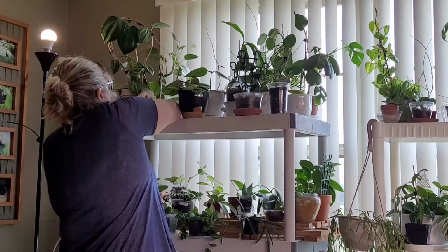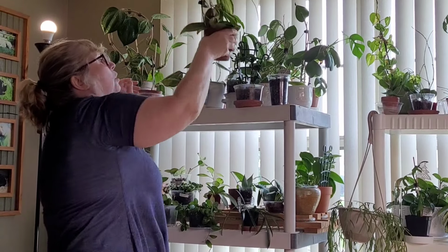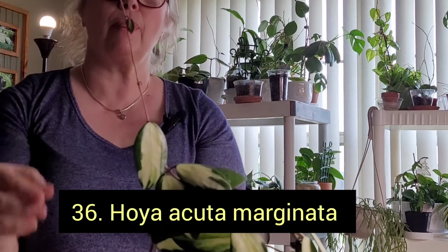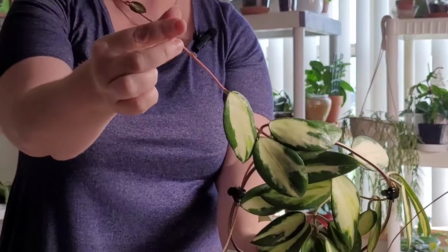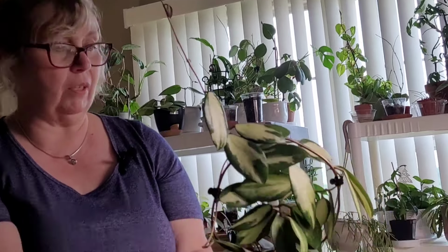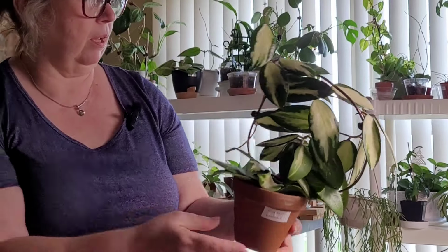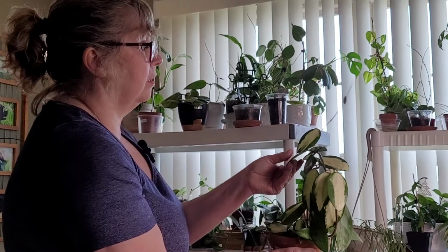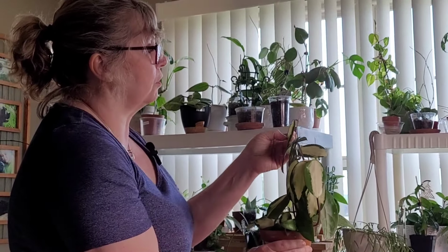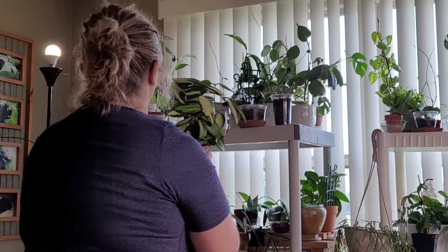And over here, I have my Hoya acuta marginata. This is one of my favorites. We've got a new leaf here and a new leaf here. So I have an inner variegated and an outer variegated. This is my inner. And they're just like the perfect leaf. They're not too big, they're not too small, they're just the right thickness. One of my favorites.